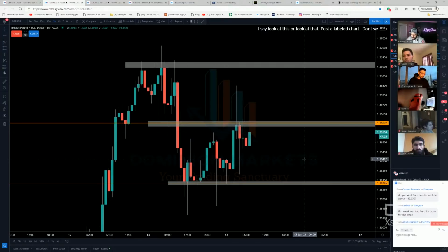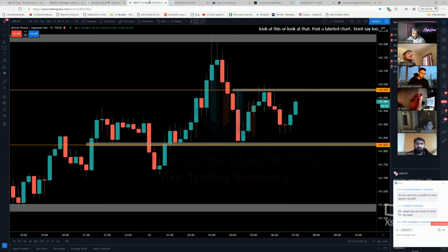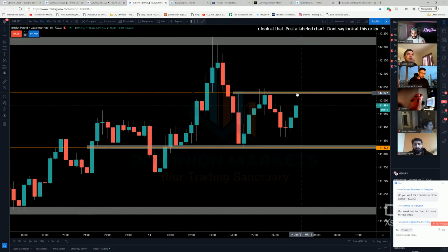Do you wait for candle to close above 142.030? Yes, I would wait. Or if I can see a bullish candle closing closer to 142.020, then I'm going to wait for that high to be broken to continue moving bullish.